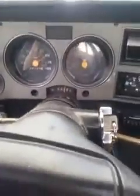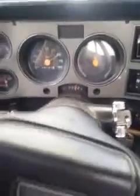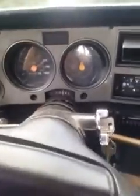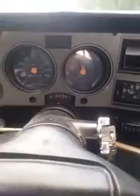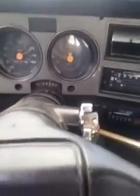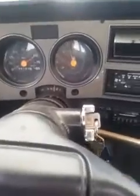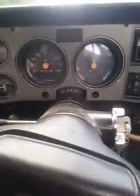There it goes. There it goes. Now she's starting to stumble. I don't know where that came from. She wasn't stumbling before. It might be because I turned the timing up, advanced. I went from 32 to 36, so it might be way too high. I'm gonna drop that back, but that stumble, that's new. I think that's the reason why too.